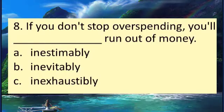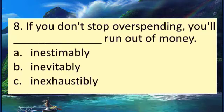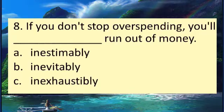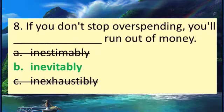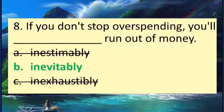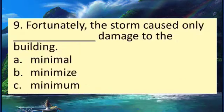If you don't stop overspending, you'll run out of money. A. Inestimably, B. Inevitably, or C. Inexhaustibly. The correct answer is B. Inevitably. If you don't stop overspending, you'll inevitably run out of money. If something is inevitable, it means it is impossible to avoid. It will definitely happen. Number 9.